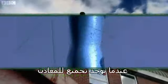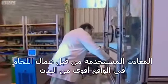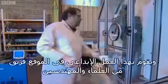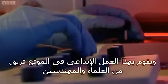Where there is a joint, there is usually a weakness. But in the case of the Astute, the metal used by the welders is actually stronger than the hull. This innovative work is done on site by a team of scientists and engineers.